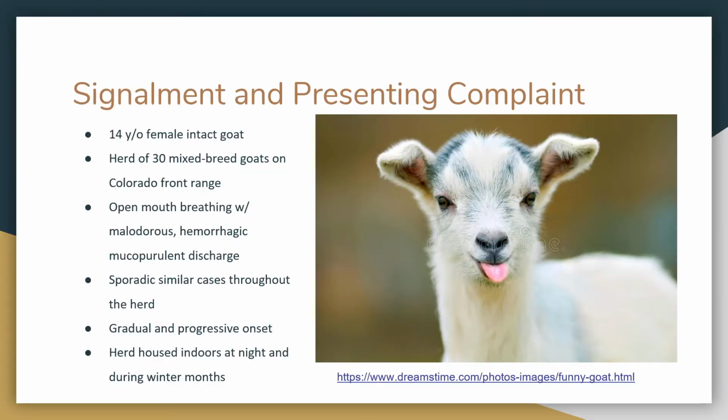So for our case, we were presented with a 14-year-old female intact goat who lived in a herd of approximately 30 mixed breed goats out on the Colorado Front Range. This goat presented with mouth breathing and very smelly discharge from both nostrils, and there were similar sporadic cases throughout the herd. This goat slowly and progressively got worse. And just for your husbandry notes, this goat was kept indoors at night and during the winter months.